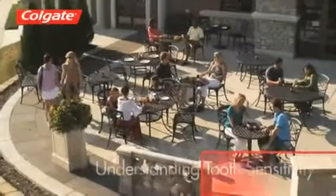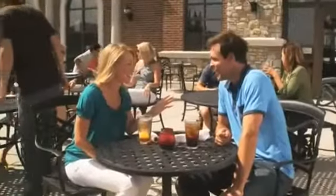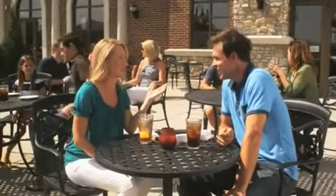Up to 57% of the adult population may experience tooth sensitivity. You might experience it at any point in your lifetime. If you experience sensitivity, you'll know that eating or drinking may trigger painful sensations, particularly when the item is hot, cold, or sweet. You may also experience painful sensations when brushing or breathing cold air.